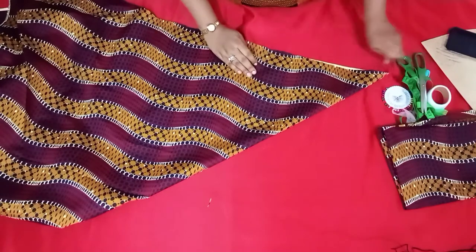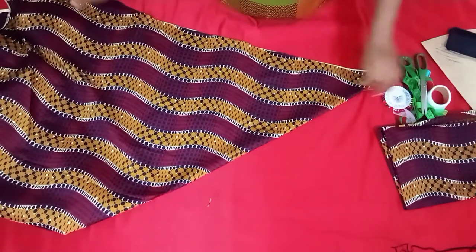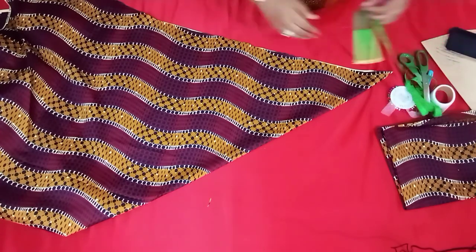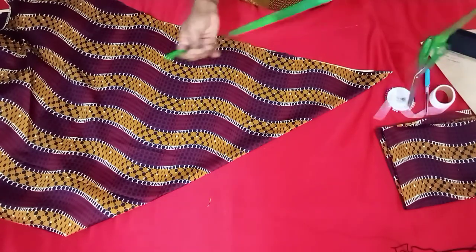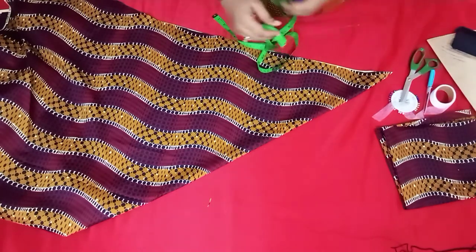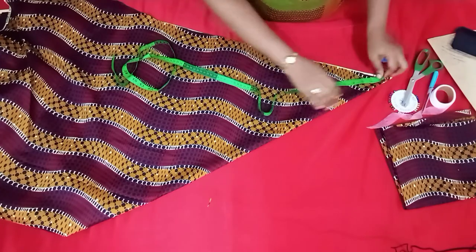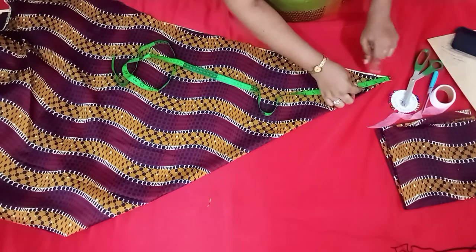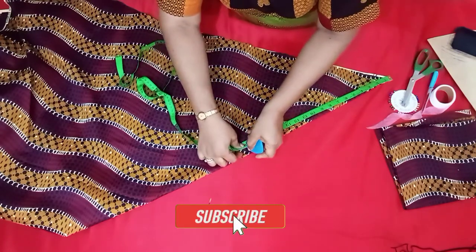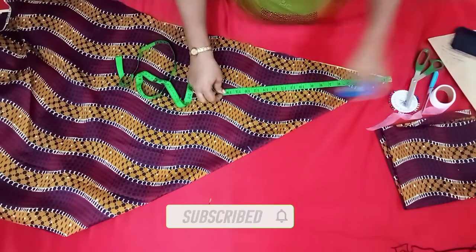I'm going to work with the waist measurement of 26, and the length of the flare is going to be 10. All my measurements are in inches. Okay, so 26, 10. So 18. Well, first of all, chalk out the length of what I want.